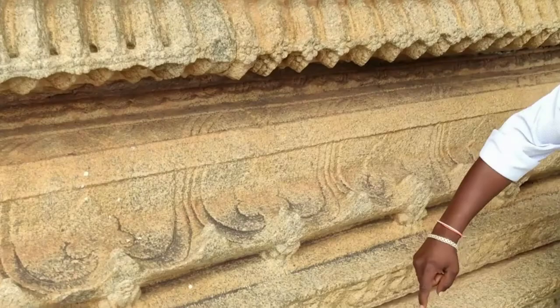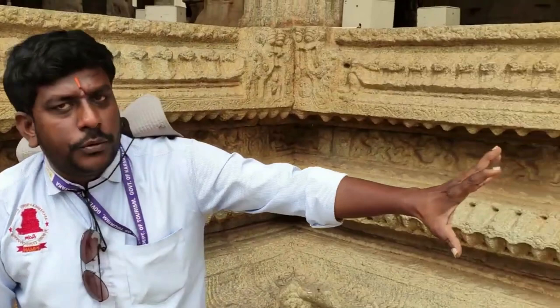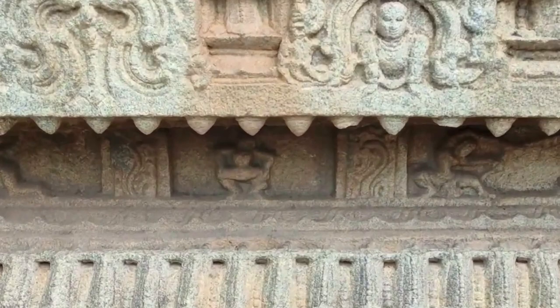The lower one has horse carving. Second, peacocks. Third is the lotus flowers. The fourth is the ladies' bangles, for the cotton cloths. And the fifth is the beautiful dancers. This is the dancing part. They're showing beautiful carvings around here. And the musicians also here. They're showing the musicians and the dancing. The drum, mridangam, they are showing here, sir. This is the dancing hall.